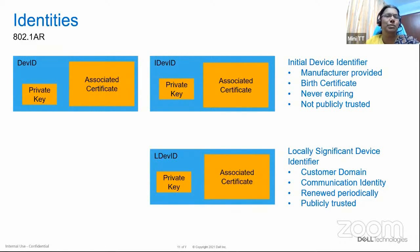And later on, we move from an initial device identifier to a locally significant identifier that is in the operational domain or the customer's domain. So these are usually used as a communication identity. They are also renewed periodically because they are regularly used. You can once again generate a certificate signing request and get it signed when it is about to expire. So those renewals happen. And in many situations, these are publicly trusted. Not always, but in many situations, these are publicly trusted in the domain of the operations.